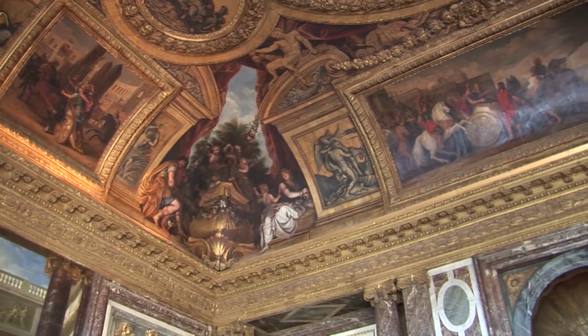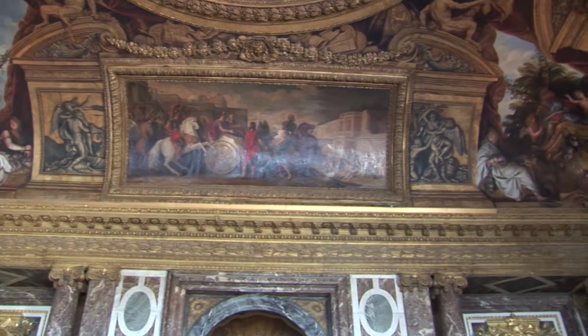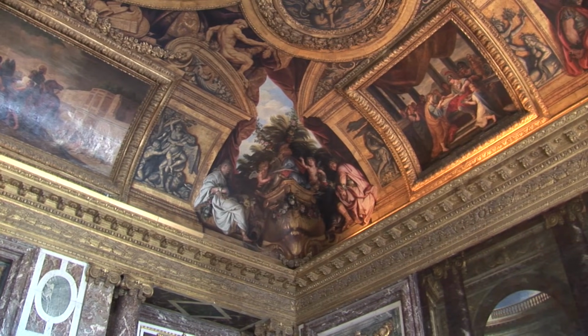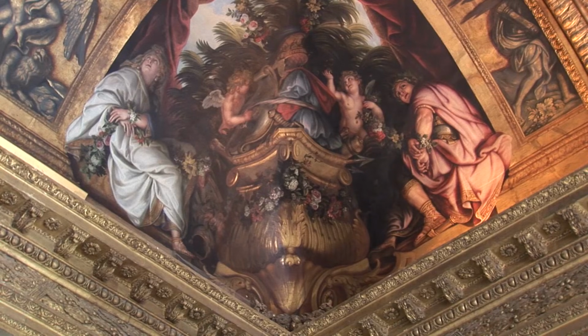The ceiling was painted by Houasse. In the centre, he represents Venus. On either side, there are 2 imitation medallions in gilt bronze, depicting the rape of Europa and of Amphitrite. In the corners are couples of famous lovers.